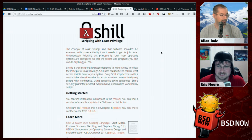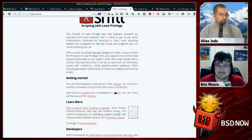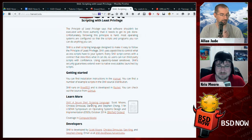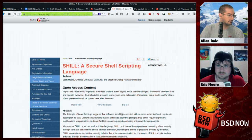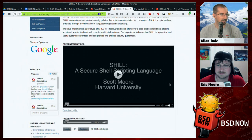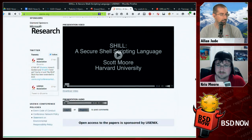But on top of that, they have a prototype of this that works. It runs on FreeBSD. And they also have the Capsicum, it looks like, for the sandboxing, which is really cool. That's why it runs on FreeBSD, because there was a framework there they could build on. And they have a paper explaining it, and they also have a video from Usenix, where they presented this work that was done at Harvard.